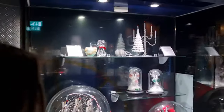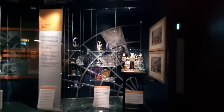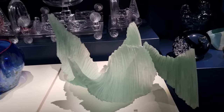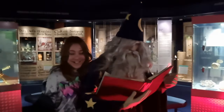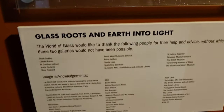Whoa. Little cute things. Some more European glass and American glass. Whoa, look at that. Wow, look at that. So that's an ice sculpture. It's made by a French artist. Glass roots. Earth into light.